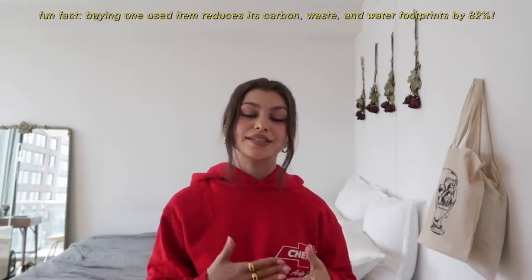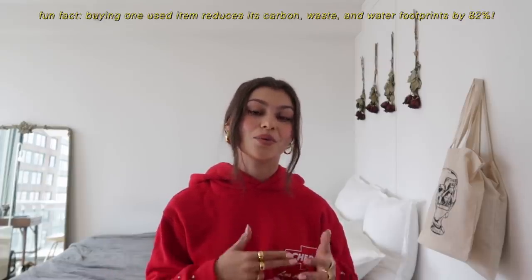You guys know how much I love secondhand shopping. I think it's really important. There are so many amazing clothing items already out there. Also, in my fashion sustainability course, I learned that fashion is actually the second most polluting industry in the world. So I do think it is important to shop secondhand if you are able to and if you can.